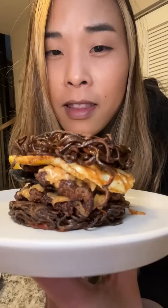I hope you guys are ready for this. I'm not sure if I am, but smells great, smells spicy. The smash patties didn't turn out that bad. I'm gonna try to eat this as quick as possible. Spicy, but good. The egg was a good addition.